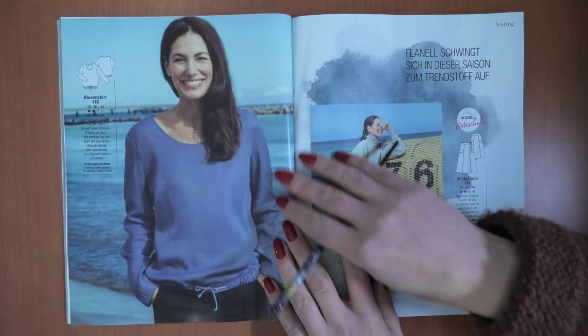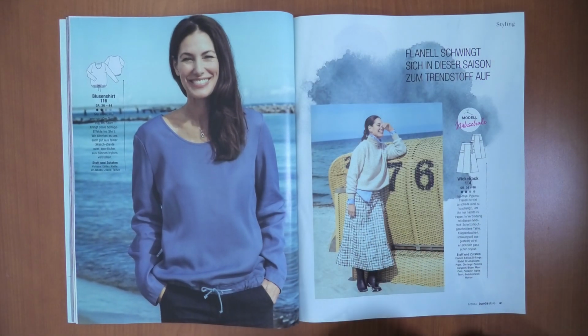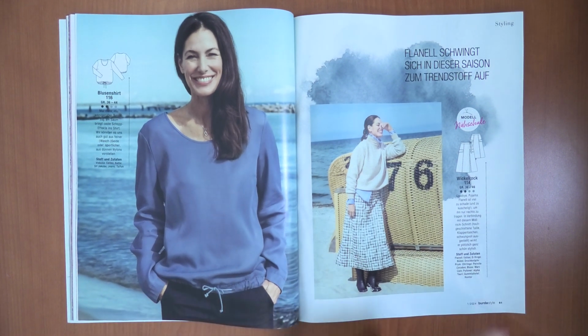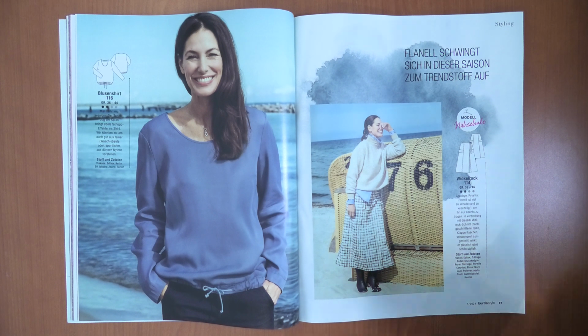A very simple blouse. Again, this one is made for wovens. It's made in a viscose with a little drawstring in the waist. Pretty simple style, but I think it's looking very classy here.